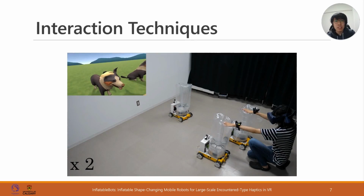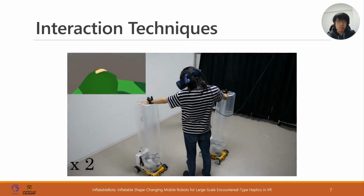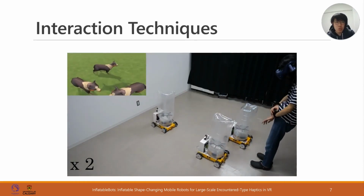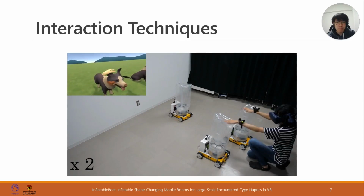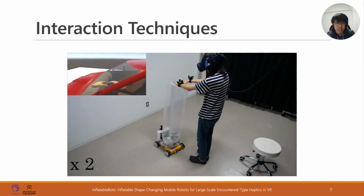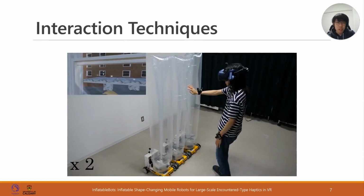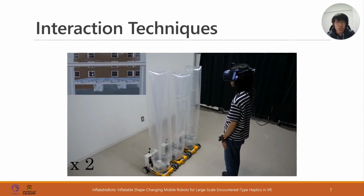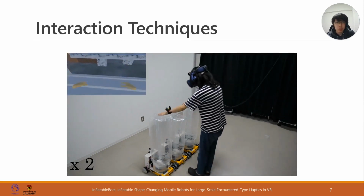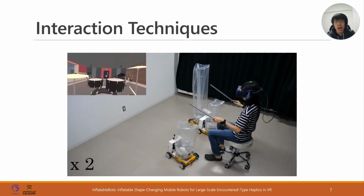The video shows interacting with multiple stationary objects. Interacting with moving objects. Interacting with continuous surface. Interacting with shape-changing objects. And interacting with objects through handheld tools.